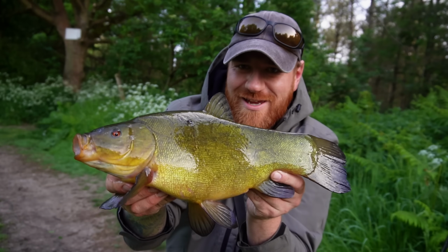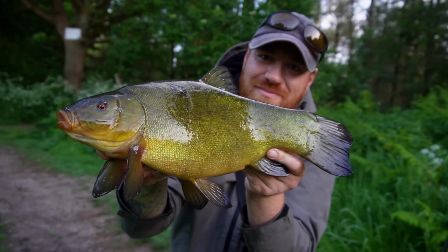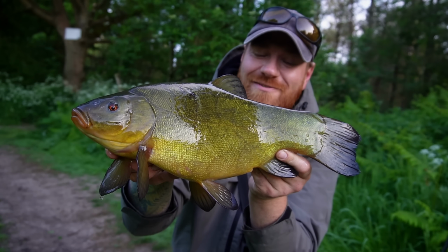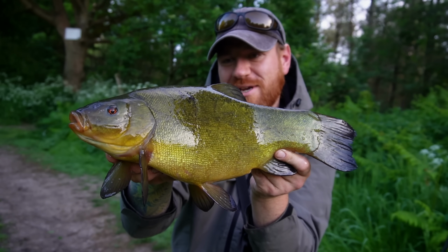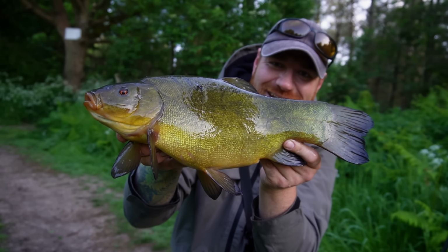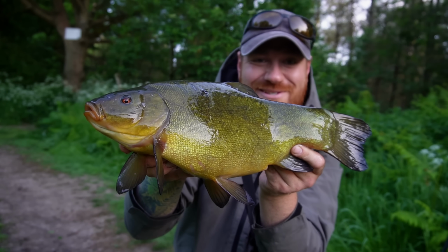And this definitely isn't as big as the one I've just lost, but it's still an absolutely wonderful consolation prize. Really chunky little female fish. The big camera actually had a bit of an error during the fight, so I don't know how much you managed to capture. It really was a hard scrap on that 3 pound line anyway. Absolutely brilliant. We cracked the code, we've done it. I'm so happy.